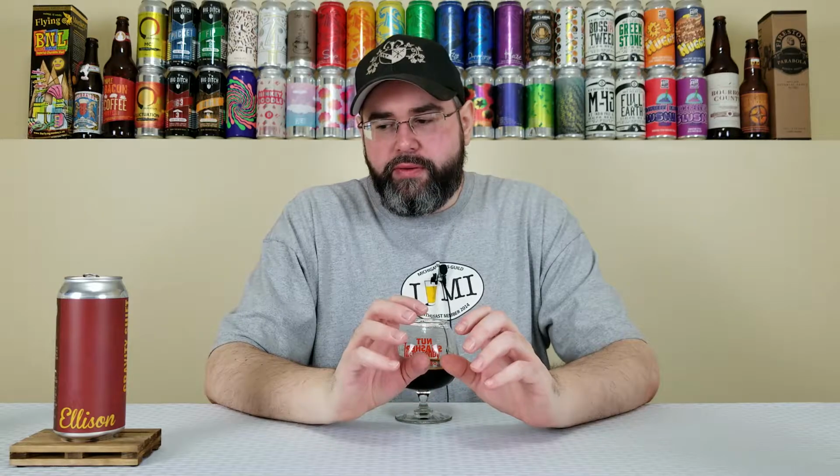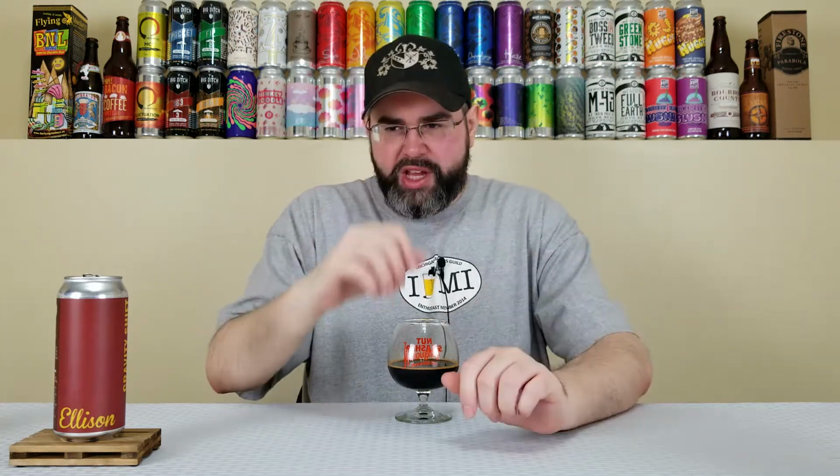There's a lot of chocolate to this one, from the base malt, the cacao nibs. It's giving you milk chocolate. It's giving you dark chocolate. The vanilla comes in. It's almost like a milk chocolate vanilla pudding on top of like a fudge brownie. It's the best way I can describe it.